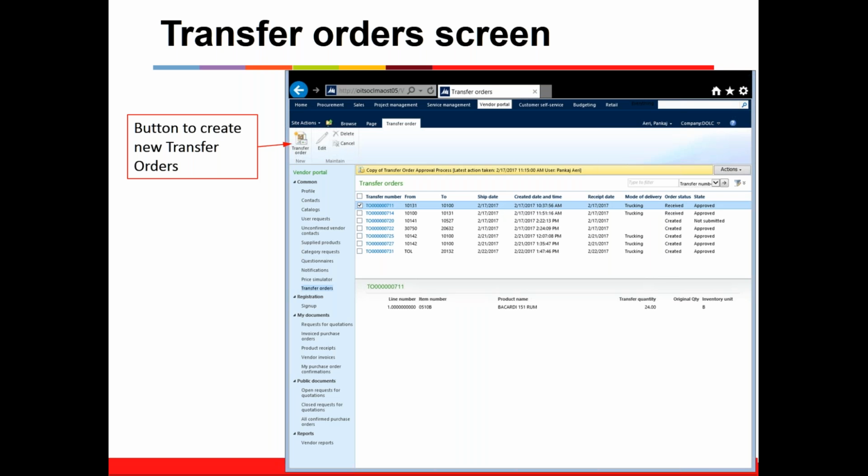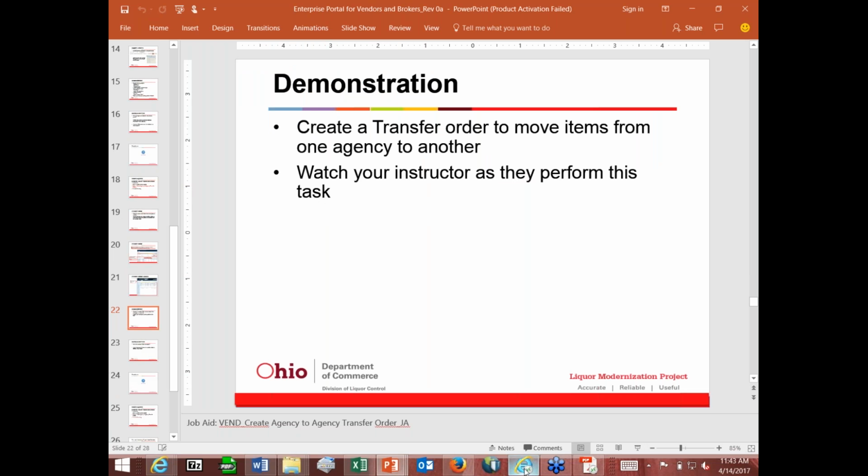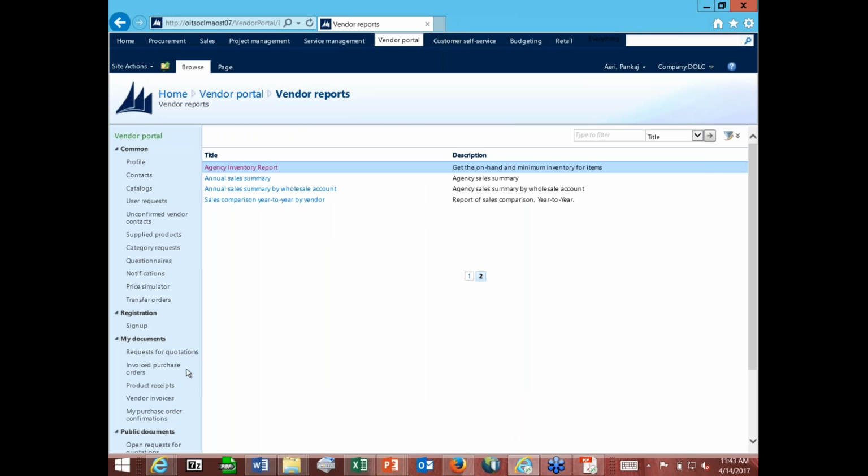So finally, to create a new transfer order, we would click on the transfer order button, and it says new at the bottom, and that will create a new transfer order. So now we are going to go to the system and create a transfer order. So we go to the vendor portal, and we are going to create a transfer order. So this is the link to go to the transfer orders page. So I will click on that.